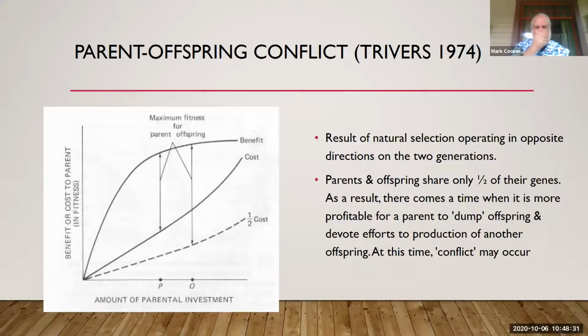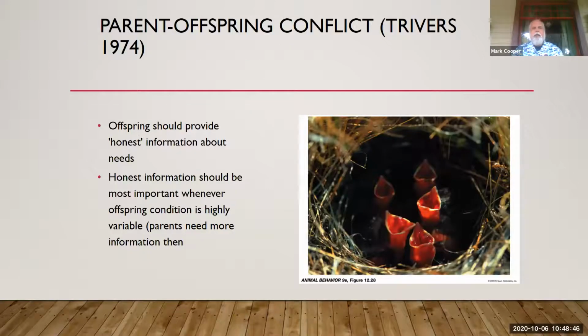And so they've done these calculations for maximum fitness, where we're both getting benefits with the least amount of cost, and eventually there's a point where you jump ship. To make this work, offspring should provide an honest signal, and that signal for birds is the open gaping mouth. Parent flies in and you see all these mouths to feed.